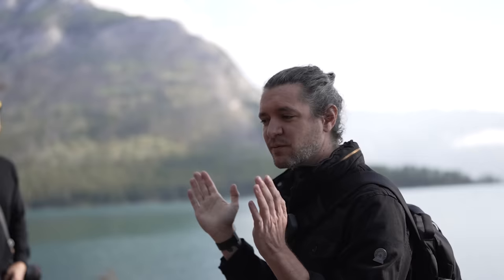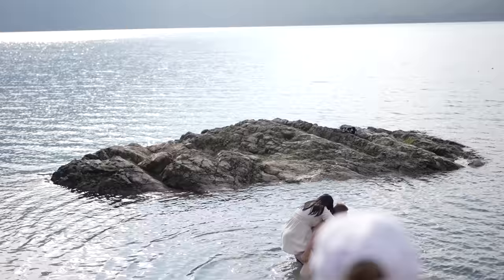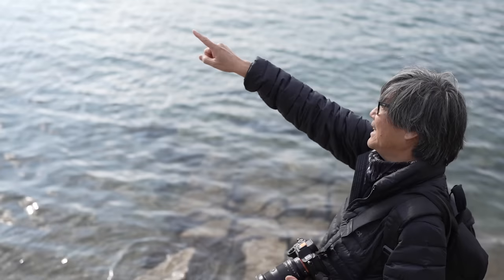Before I start talking, because I won't stop for probably an hour straight, just try and be super mindful of that. I'll usually set something up first and get it out of the way as quickly as possible. Come on, Truman! Because I kind of like the angle of this mountain.